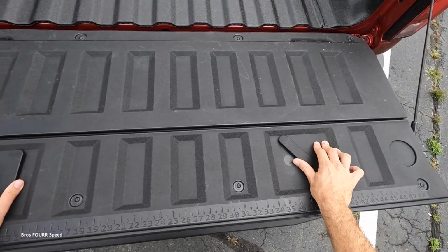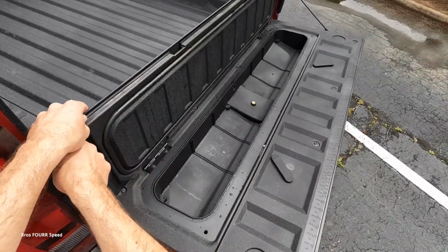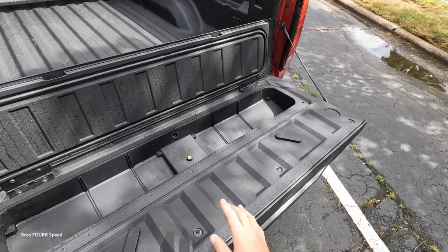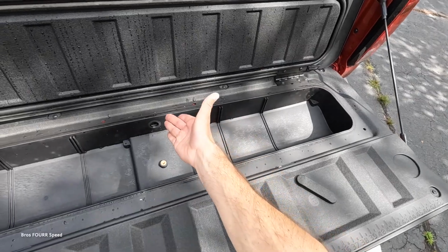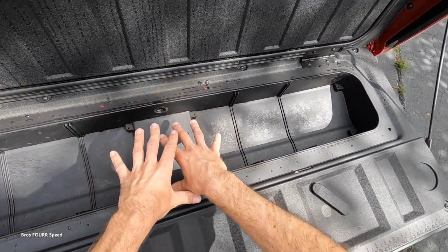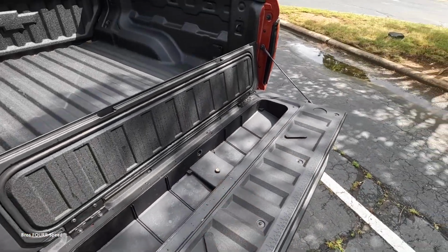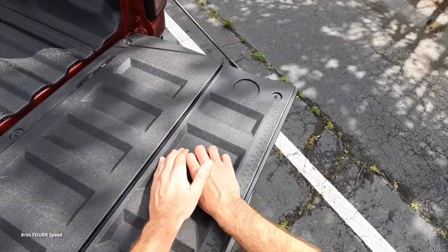Now, what I really like is the fact that Chevrolet gave you this extra space within the tailgate itself. I believe that this is a plug, so if you made this a cooler, you have a drain plug there. Not sure what this middle area is, but you could probably attach some accessories so things don't slide around. But you can put your recovery straps or some other tools in there. Very nice to see.